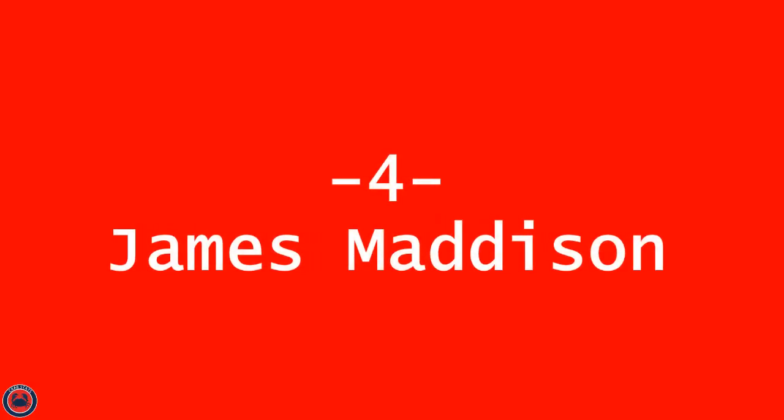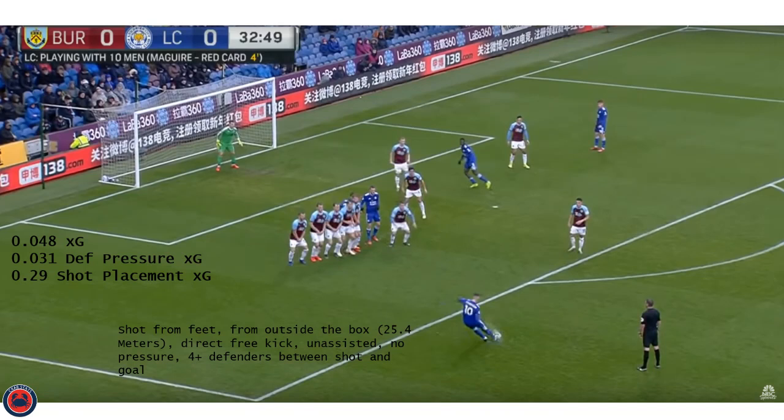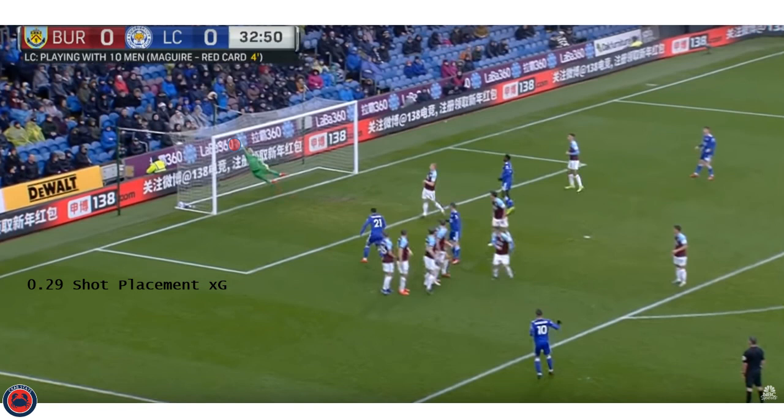Next, we've got James Maddison, and this one is from a direct free kick. These ones are always a little bit harder to judge, at least in the XG model. This one gets a 0.48, and a 0.31 on the defensive pressure. A lot of that, again, is because there is the wall, but I'm not sure if that really adds or distracts from any of the pressure that's actually there. And 0.29 on the shot placement, because this is another one that was well taken. You can see where it ends up here. It's right in the corner. Well done, and it's a great shot from James Maddison.